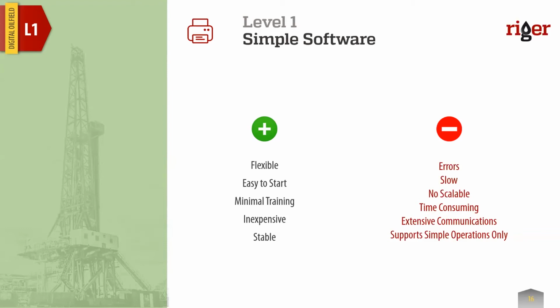And the problem with those systems is scalability. Again, lots of room for errors, very extensive communications required, and again, it's very, very slow.